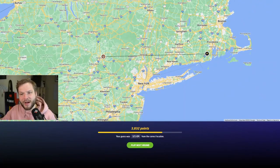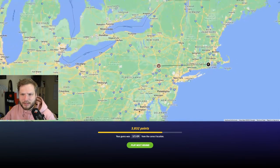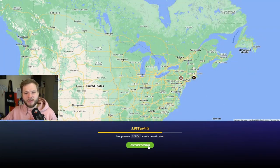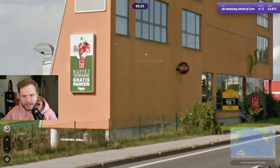It was northeast US. I feel like northeast US quite often has that kind of very unique feeling about it. I don't know. Kind of very green, a lot of trees, some hills from time to time. Kind of hard to describe, but it was a pretty good guess. I'm happy with that. Buffet terrace.